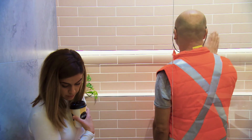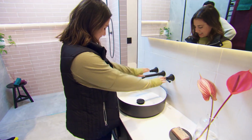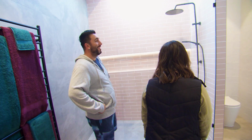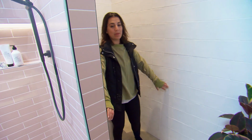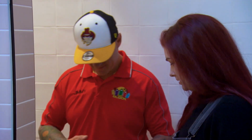The tiling is amazing. I love my basin, my tapware, my vanity. This vanity, I was looking at this vanity for our master. It's beautiful. And our toilet's tucked away so you can freely go to the bathroom without anyone staring at you. I've got black toilet paper. Do they? Holy dooly, that'd be worth a lot right now.